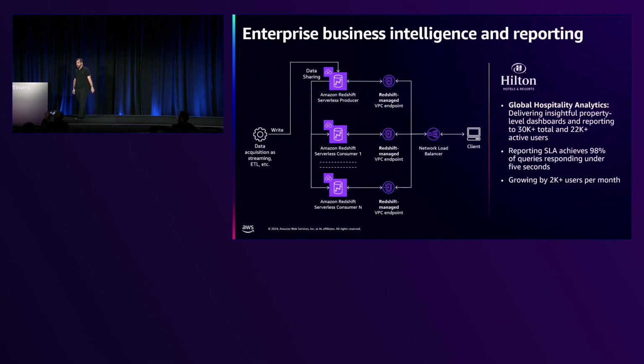Next, I wanted to cover a use case of how customers are using Amazon Redshift to power their business. The first use case is an enterprise business intelligence and reporting use case at Hilton. I'm pretty sure that everyone's heard about Hilton, right? Yeah, I'll take that as a yes. Hilton migrated to Amazon Redshift in 2017 and then decided to modernize their architecture in 2023.